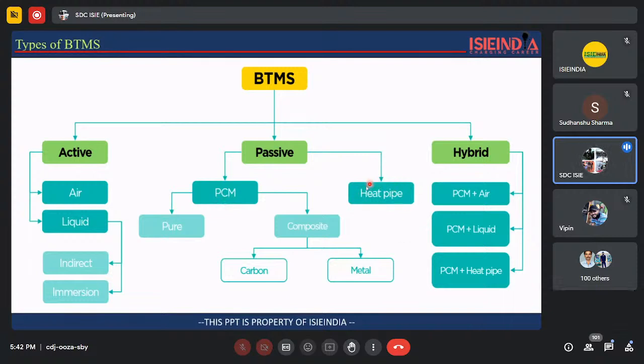The second one is the heat pipe. We can use the PCM and heat pipes in the major components, for small two-wheeler vehicles. We see the passive component types only. We never use the active components. You can see active components in the four-wheeler and three-wheeler. PCM has subtopics like pure, composite, carbon, metal, but we don't go into that much. We will cover only the active, passive, and the hybrid part.